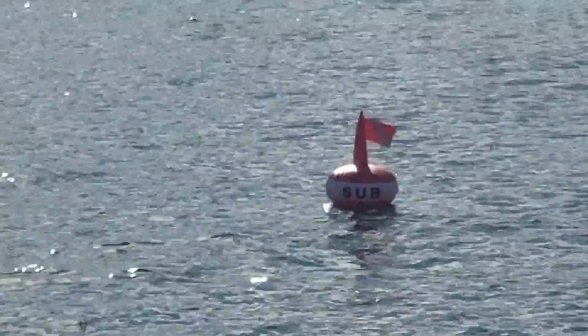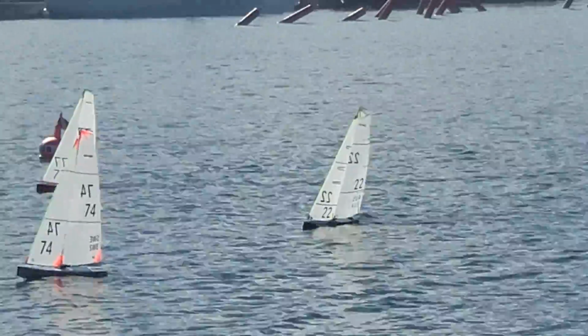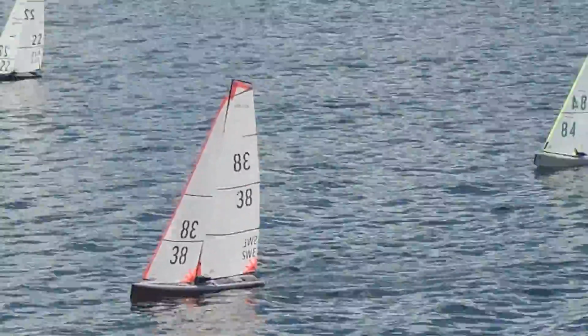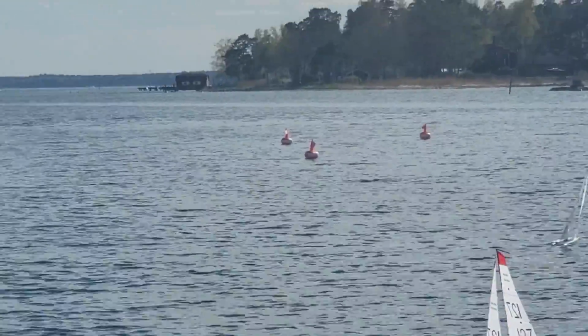There's 115. That's Magnus, with the rest of the Swedish contingent coming through. You can see here there's a bit of local knowledge. The Australian, which is 22, Nick Jerwood from Australia, is battling to keep up with the Swedes at the moment. But they know where to sail.